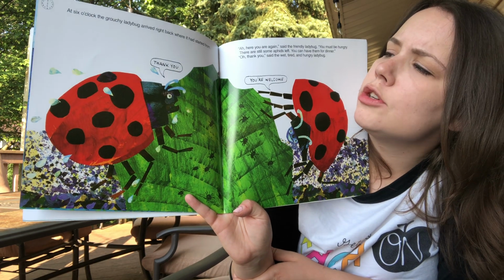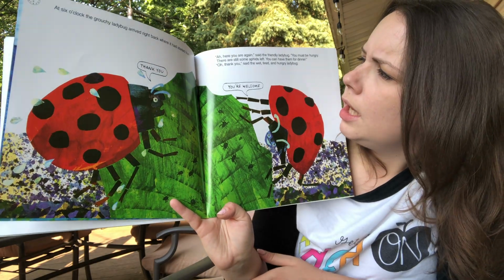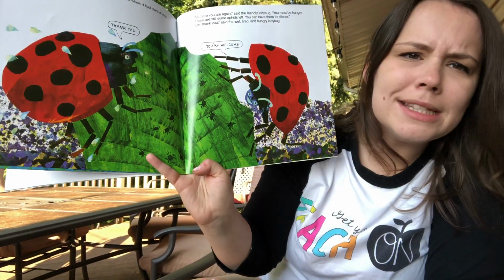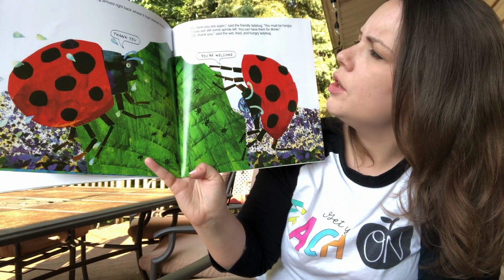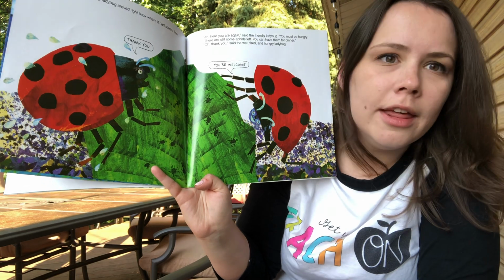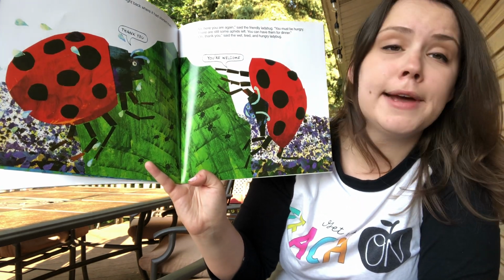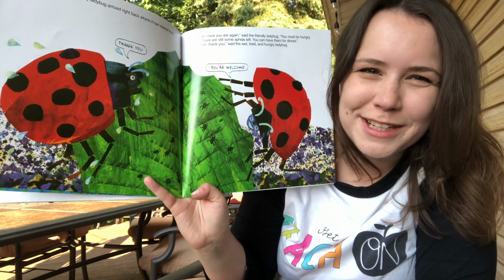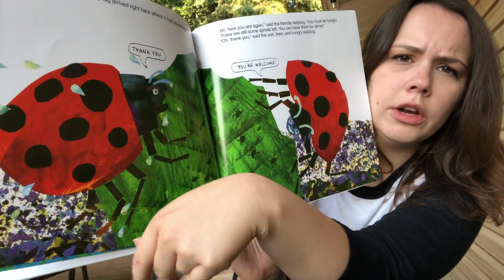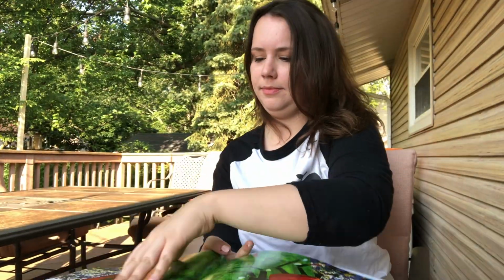At 6 o'clock, the grouchy ladybug arrived right back where it had started. Here you are again, the sweet ladybug said. You must be hungry. There are still some aphids left. You can have them for dinner. Oh, thank you, said the grouchy ladybug, the very wet, tired, and hungry ladybug. Here she is saying, thank you, with her water dripping off. And the sweet one is saying, you're welcome.